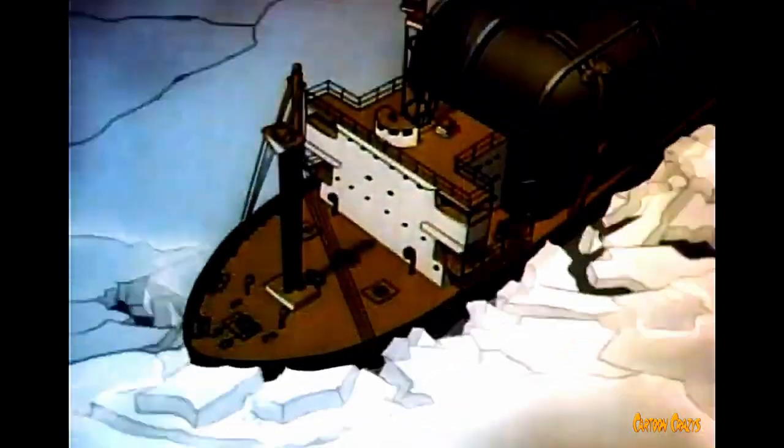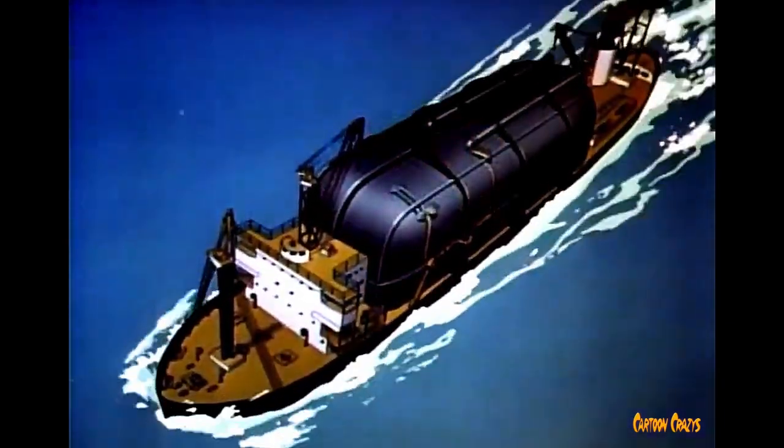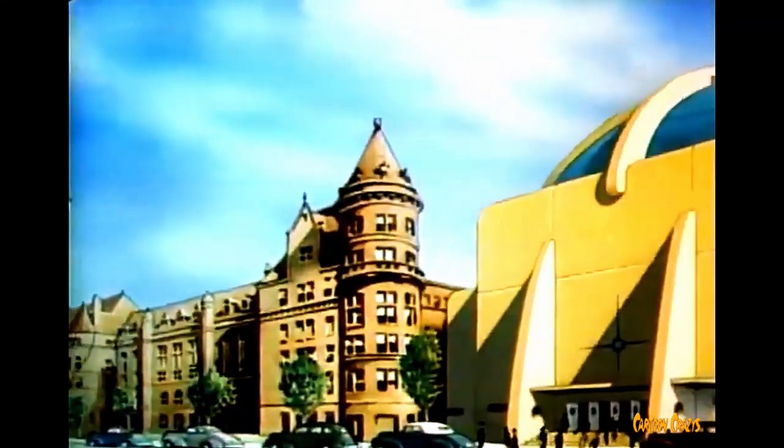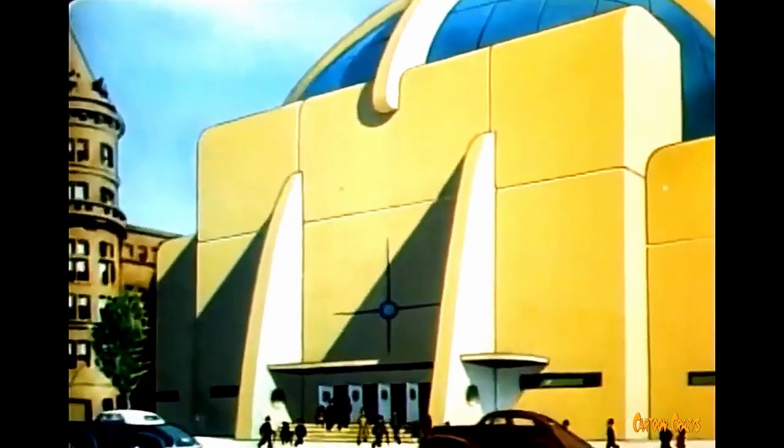The ice-encased monster is loaded into the hold of a huge freighter equipped with a special refrigeration plant and brought to this country. Here, in a specially constructed wing of the Museum of Natural Science, this awe-inspiring creature is displayed to the public for the first time.